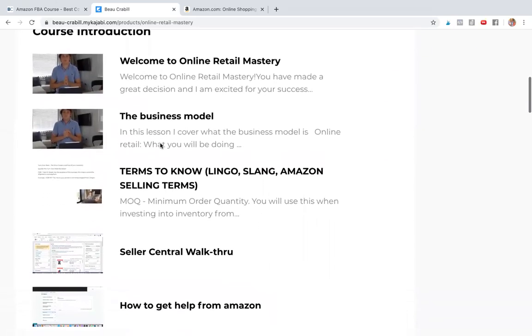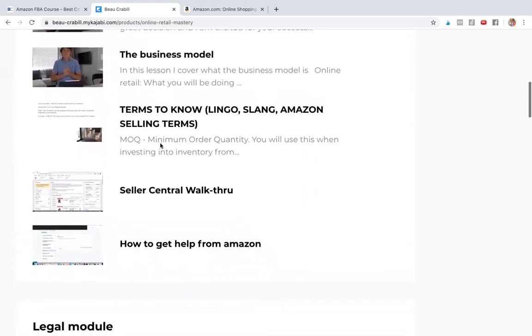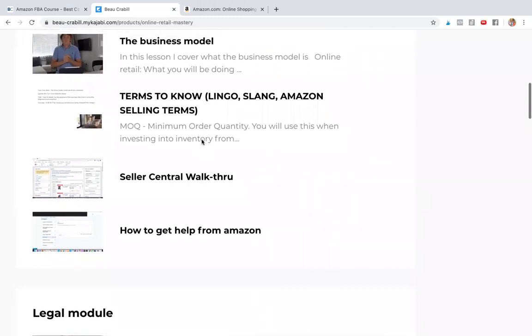All right, so let's continue on the course, and you'll see that we go through all the Seller Central walkthrough. It goes through the terms you need to know when you're communicating with suppliers. Okay, so there are lingos that you need to know, for example, MOQ, which is minimum order quantity. You want to be able to, right off the bat when you're talking to these suppliers, speak their language so that they connect with you better.